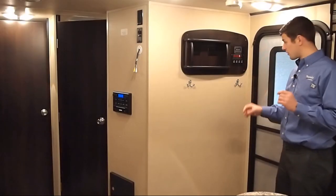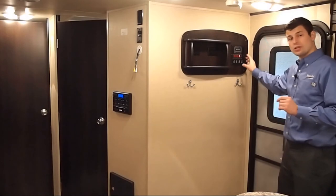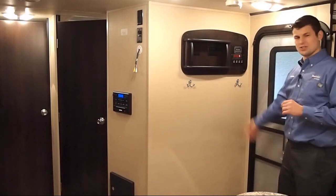Here we are at the entryway of the 303, where we've got a centrally located, wall mount thermostat.